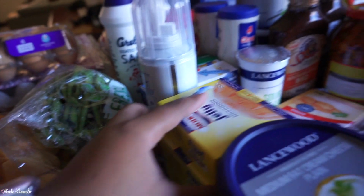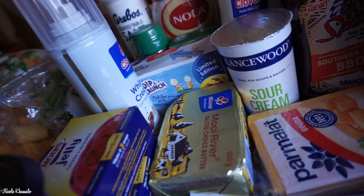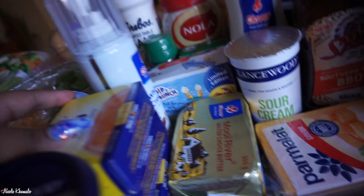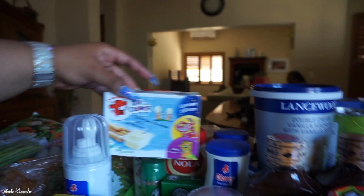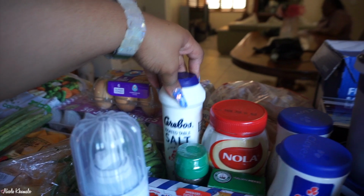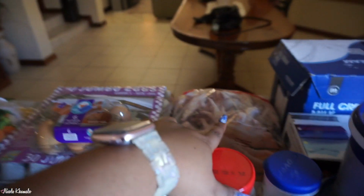We have 4 packs of jelly, 2 peach flavored and 2 cherry flavored, I think. And then we got some whipped cream. We got these little breadstick and cheese dip things. These are really nice actually. We have some salt here. We have Nola ultra creamy mayo. Back there we have chicken feet, those are frozen.